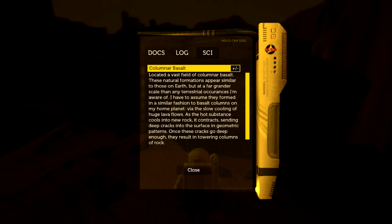Columnar basalt. Located a vast field of columnar basalt. These natural formations appear similar to those on Earth, but at a far grander scale than any terrestrial occurrences I'm aware of. I have to assume they formed in a similar fashion to basalt columns on my home planet, via the slow cooling of huge lava flows. As the hot substance cools into the new rock, it contracts, sending deep cracks onto the surface in geometric patterns.